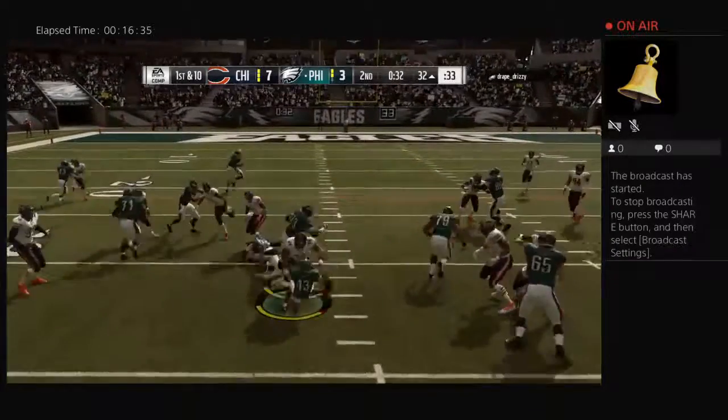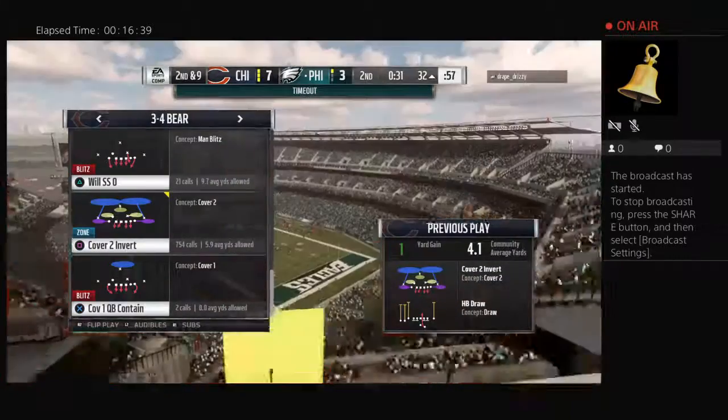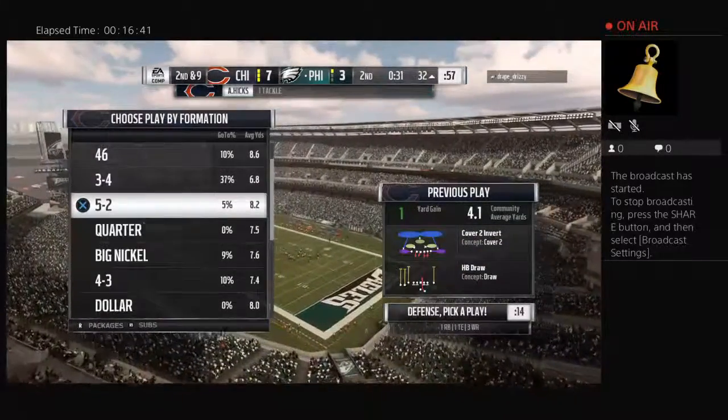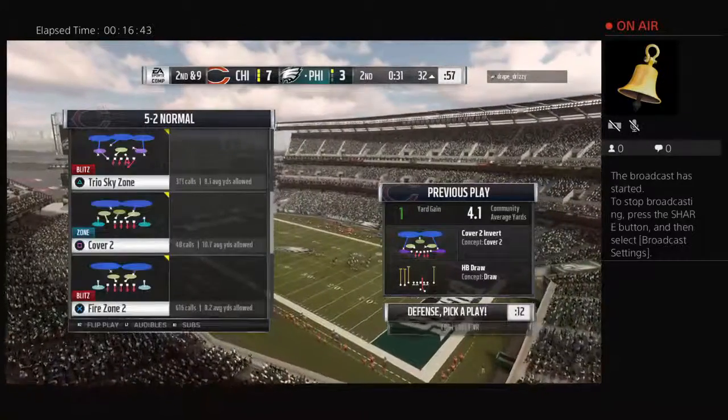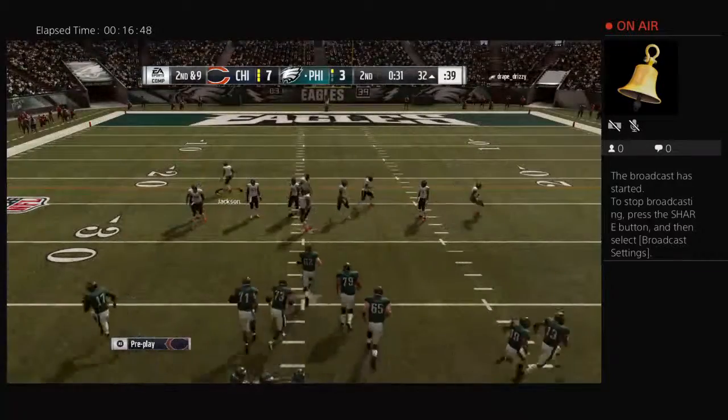They'll run it now out of the gun. And not much running room. Down to the 32. And before this second down play, we'll get a whistle, a signal, and a timeout, as they'll stop it with a little over 30 seconds to go in the first half of play.